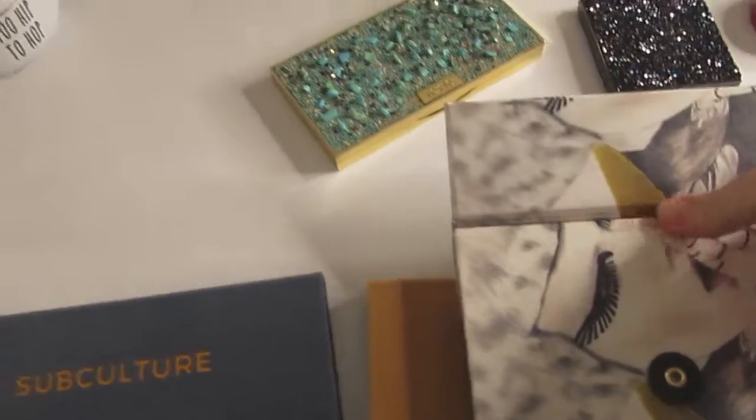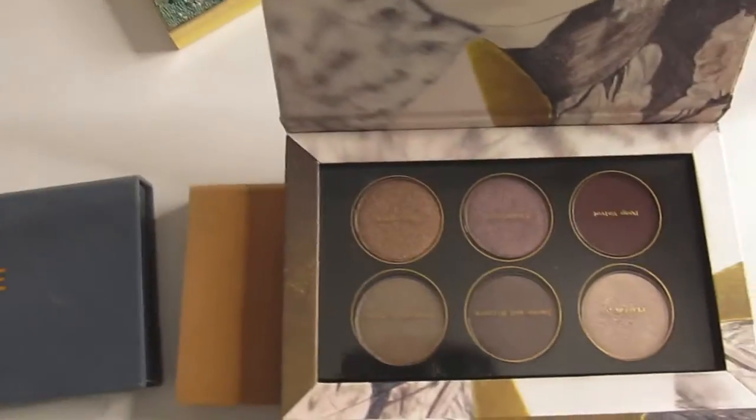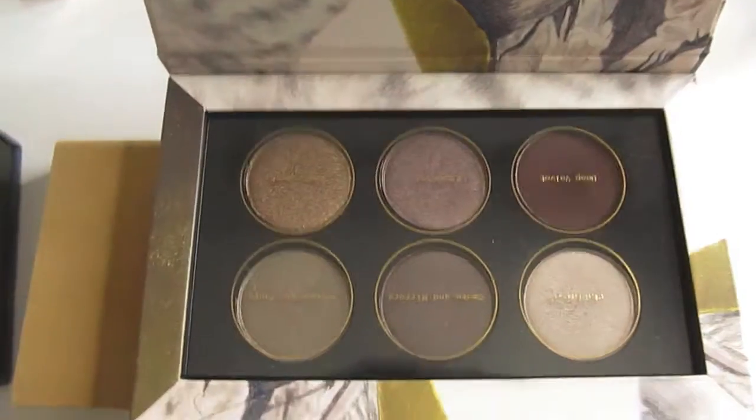And then this, my first Pat McGrath palette. This is so gorgeous. It's $55 though. It's definitely on the pricey side. $55, but these eyeshadows are so beautiful. That's what that looks like. More of a cool tone palette. There's a warm toned one as well.